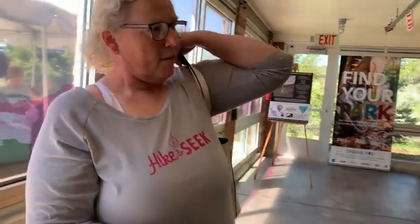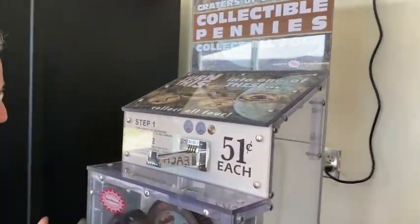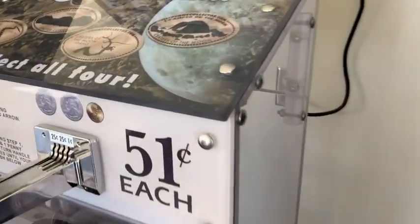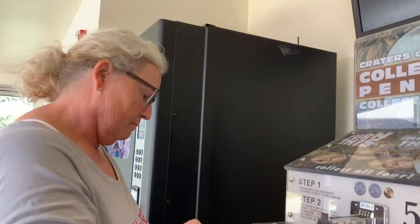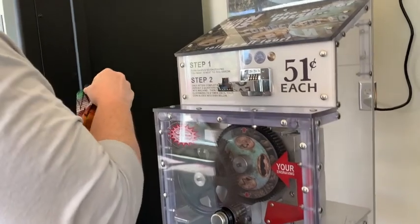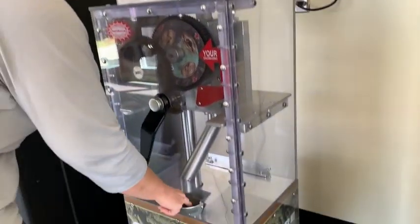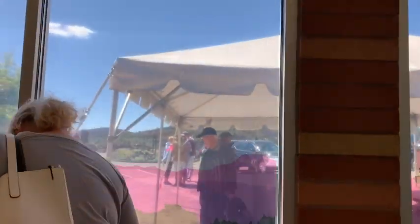What did you find? Dun dun dun! The penny smasher. All right, the search begins for the best imprint. Actually, Kathy's got a very impressive collection of squished pennies. She's made her selection. She's put in her money, her 51 cents. And there she goes, destroying American currency. And there it is. You're official. Now you're really official. You got your stamp, your magnet, the sticker.